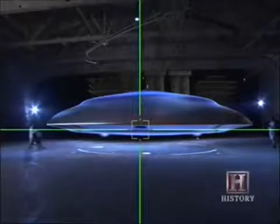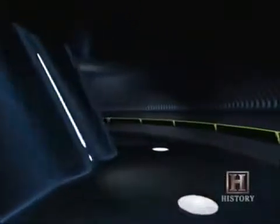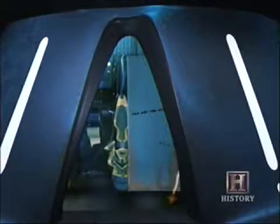This is your first peek inside this alien vessel. Clearly, this is the main gallery, but it's not safe for humans to go inside just yet. We believe this is the sick bay. This is the facility. Every ship's got to have one, you know.